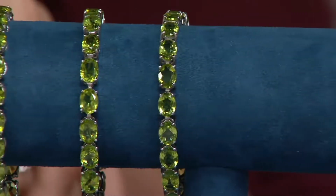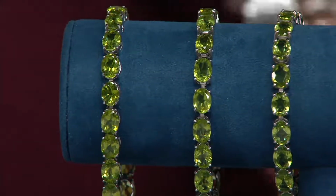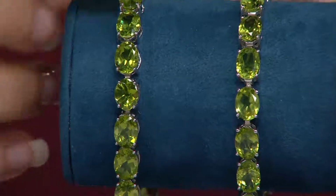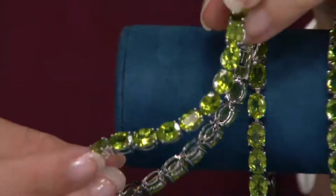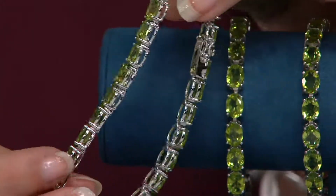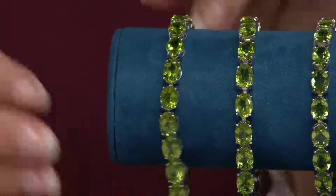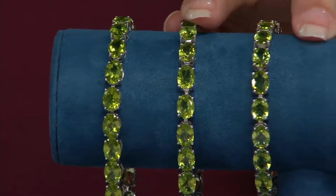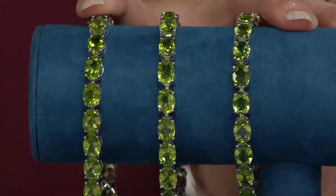I love the story, and to be able to know that the different peridots from different mines have different colors that come through. And like you were saying, this one is just radiating that beautiful golden hue as well. And to have all of these set, beautifully done. And when you talk about the carat weight, looking at this amount, the 6 3/4 is 23 carats, the 7 1/4 is 24.15, and the 8" is 27.6 carat total weight.